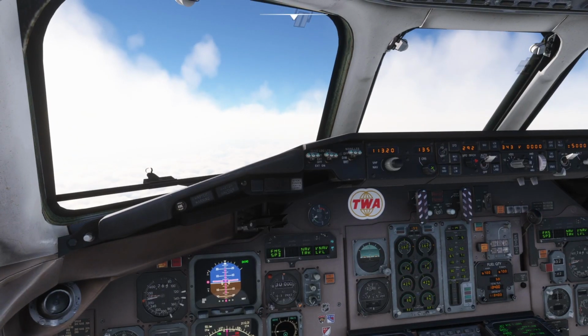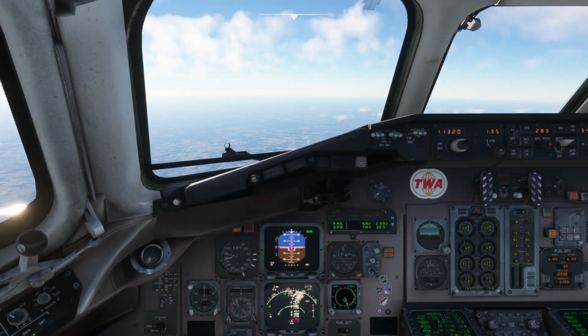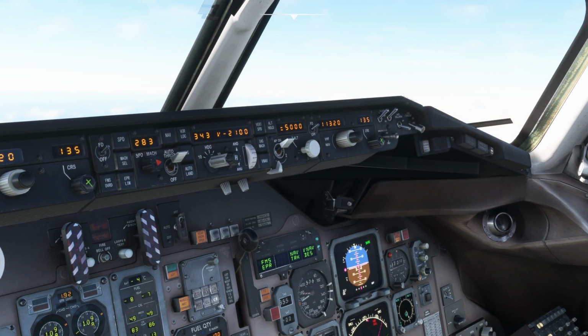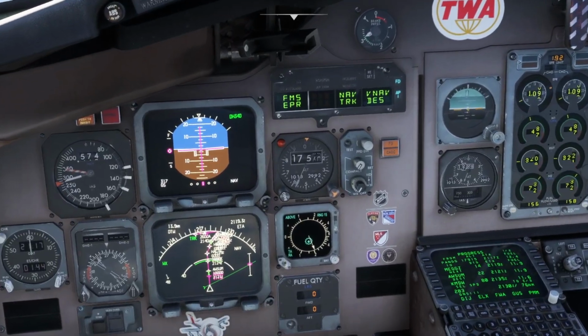Looks like it's about time for us to start down here in just a couple more miles. Then passing through 18,000. Lights can come on. We'll set the altimeters.